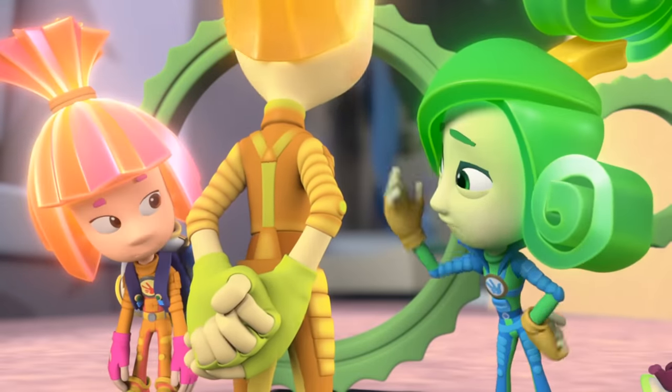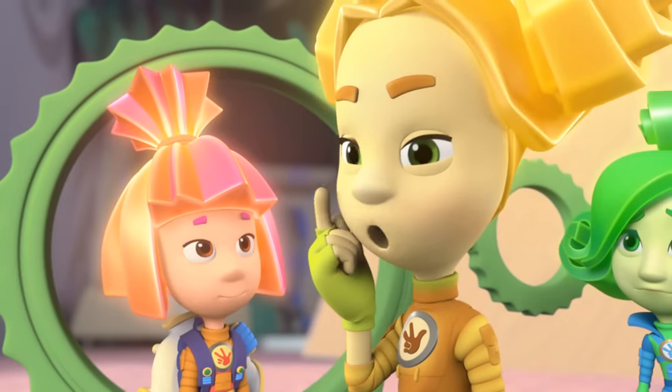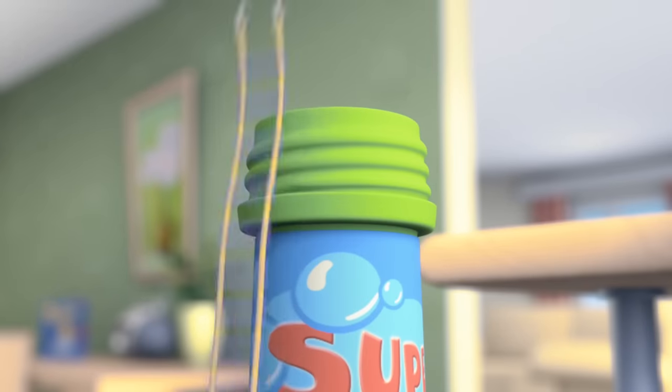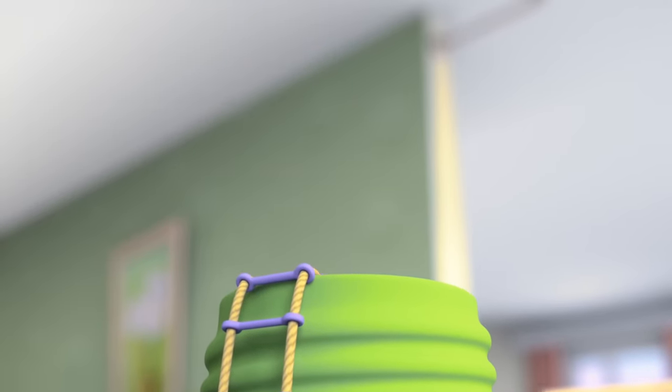Signed by the most famous Fixie ever. It will be horrible when that picture of a Fixie is found by humans. So where could it be? I know how we can find it. Exactly. We'll blow a bubble and watch which way it goes as it floats away. We'll follow it and find your picture.